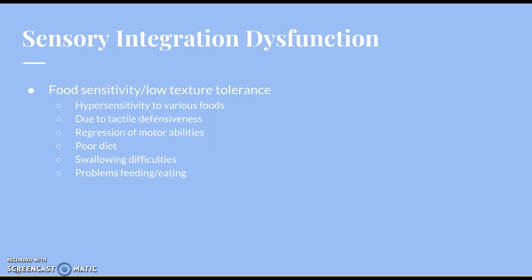Sensory integration dysfunction is food sensitivity with low texture tolerance. So this could be the hypersensitivity to various foods due to tactile defensiveness, regression of motor abilities, poor diet, swallowing difficulties, which can lead to aspiration and problems with feeding and eating in general.